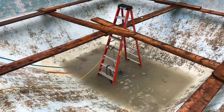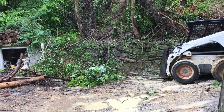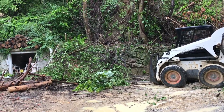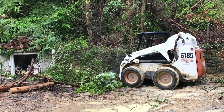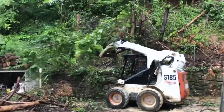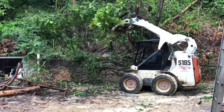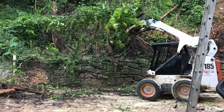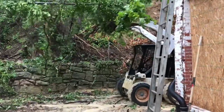Jeez. This last section of fence was done. I know. Here we go. Goodness for that skid steer.